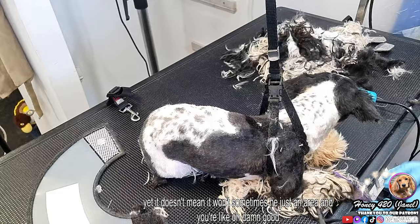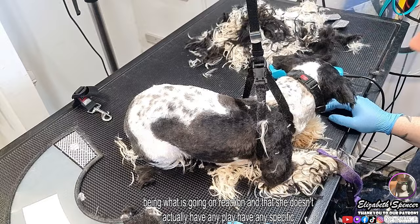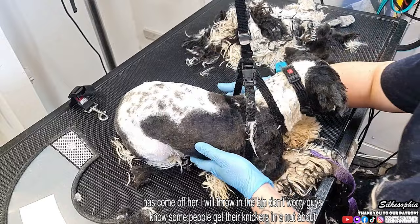It could have just been an initial reaction, like, this is my first time being groomed, what is going on, and she doesn't actually have any specific triggers, but we don't know that till we know it, so let's just play it safe until we do. And I've kept most of her hair here, so you can see how much has come off her. I will throw it in the bin, don't worry guys. I know some people get their knickers in a knot about that. Up you get, sweet girl.